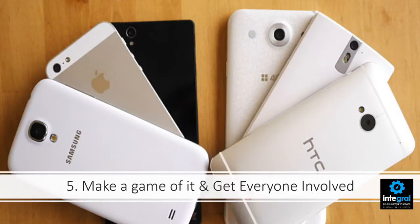And finally, our last tip is make a game of it and get everyone involved as far as disconnecting. I know with technology, it's hard for a lot of people to disconnect from those smart devices. But if you make a game out of it, then it can become a little bit more fun, and everyone will be more inclined to disable their smart devices.